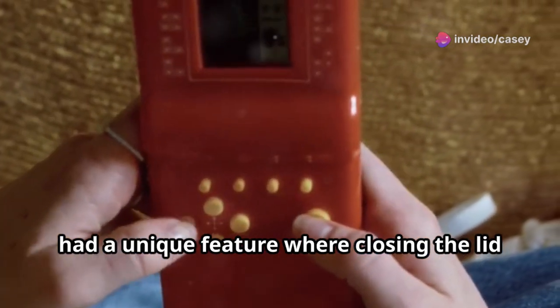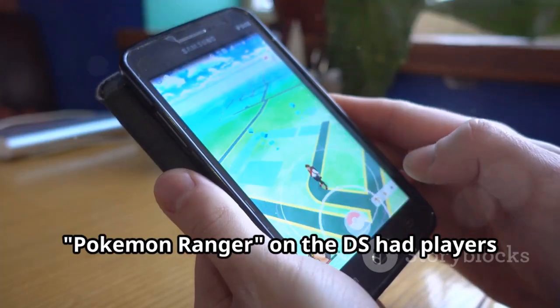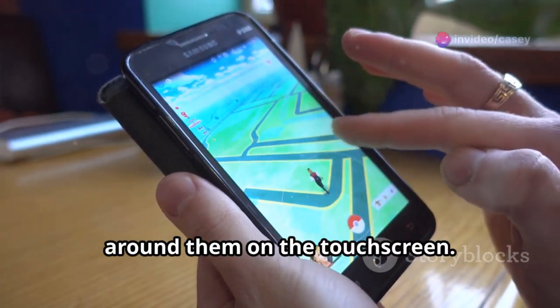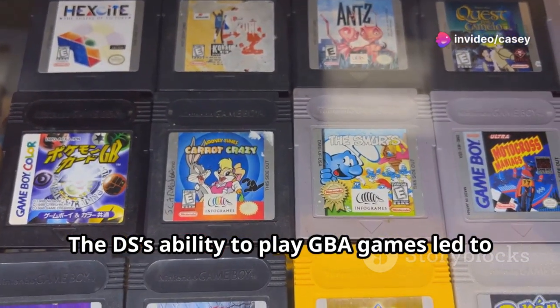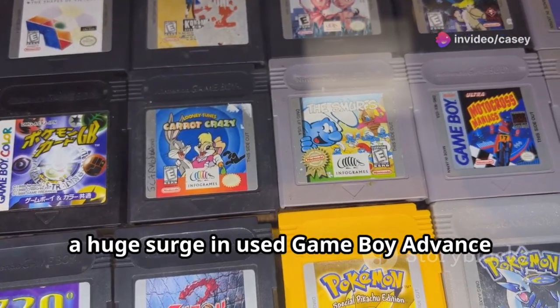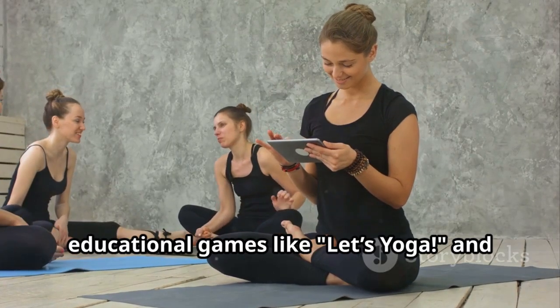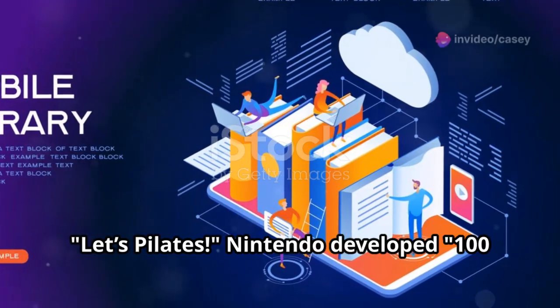The DS had a unique feature where closing the lid could suspend a game, even in the middle of intense battles. Pokémon Ranger on the DS had players capture Pokémon by drawing circles around them on the touchscreen. The DS's ability to play GBA games led to a huge surge in used Game Boy Advance cartridge sales. The Nintendo DS game library included educational games like Let's Yoga and Let's Pilates.